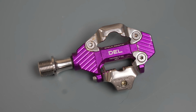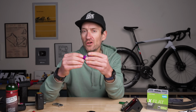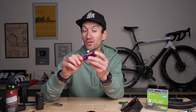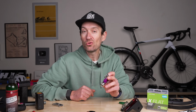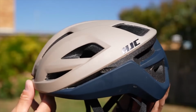And they are very nicely made, CNC machined, high quality components, feel built to last. I've been testing these for the last few months, and so far, very good indeed. And they come in 2 colors, this color and black, and the ideal product for any gravel cycling enthusiast. Next up is one of my favorite helmets, the HJC Bellies.